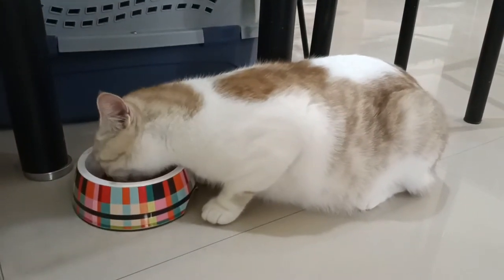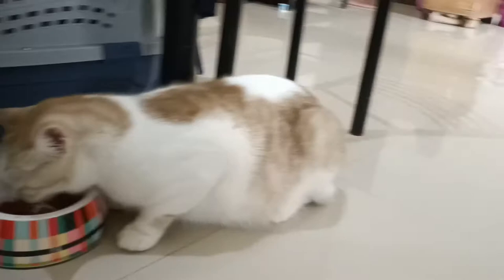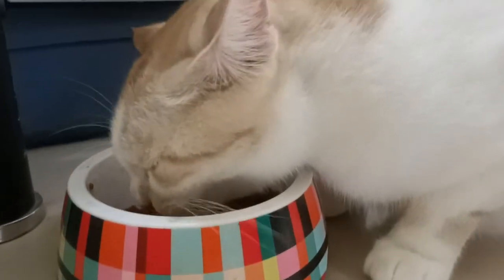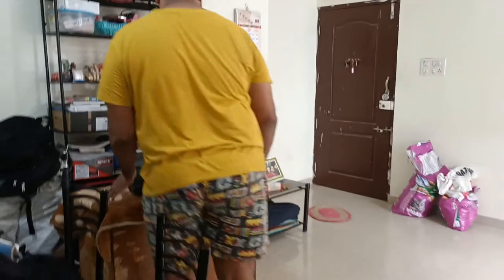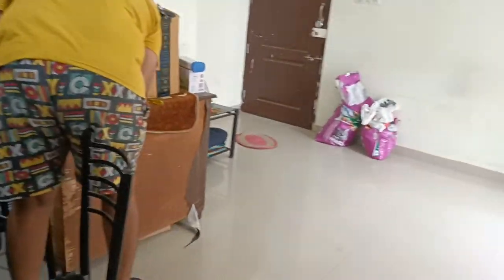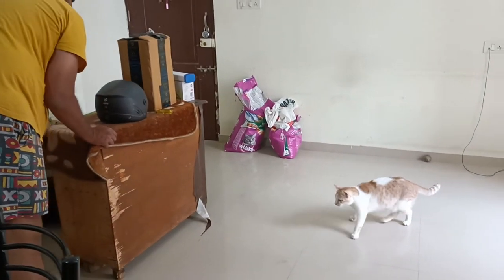The most peaceful thing on earth is to see your cat eating. The crunches she makes while eating make me want to eat. The last thing I did was rearrange one of those tables, and she was curious about it.